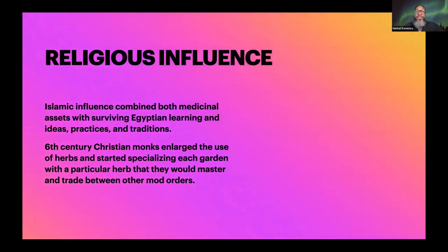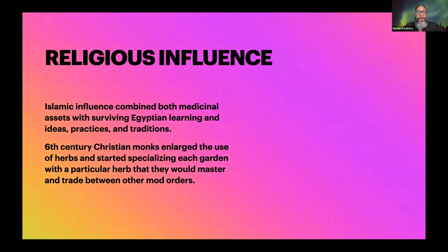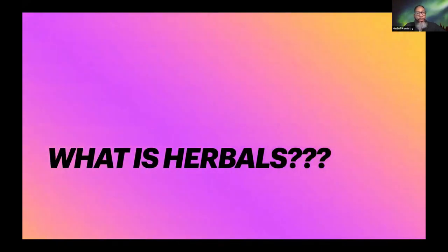Another one that they would use would be skullcap, which is another herb that they used traditionally amongst the monks to help them with relaxing the mind so that they can absorb the information that the Bible had to offer. So that's another one of those herbs. You might have even heard of things like hyssop and others that were mentioned in the Injil or the Bible as well. All right, so what is herbs, or what are herbals?